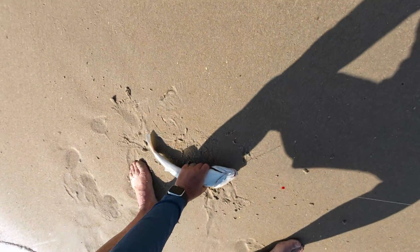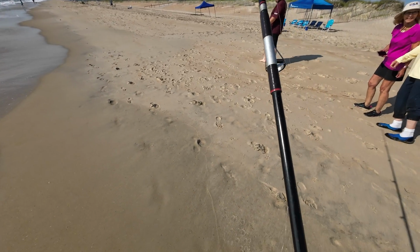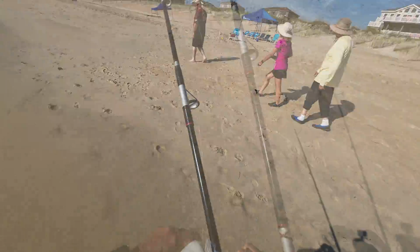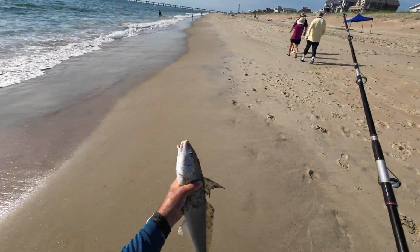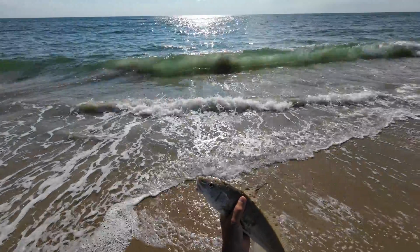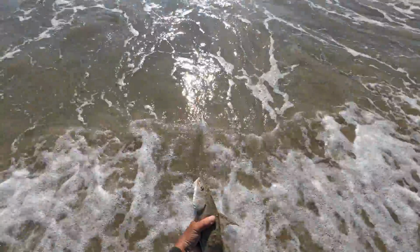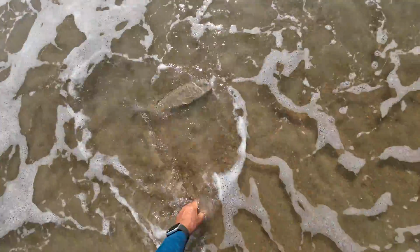Okay, buddy. What is that? What kind? That's a kingfish. Kingfish? Or a mullet, yeah. Okay. Yep. There he is. Not bad. Not bad. Just lipped him, that's all. Okay, here we go. Let's do the release. Here's the release. There he goes.